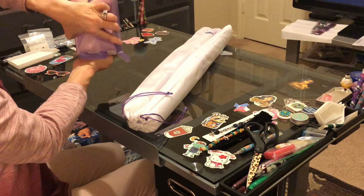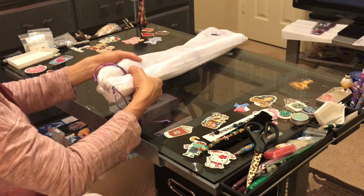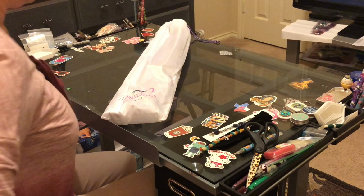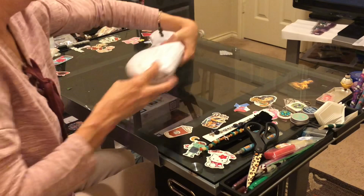Okay, that's the box. I'm gonna put that to the side. Okay, first of all, what I notice is when you get a Dreamer Designs, you get this beautiful bag that feels like a rain slicker material, you know, when it's raining and you want something waterproof, but it is branded with their Dreamer Designs logo. So I think that is awesome. I will be keeping this bag for sure.